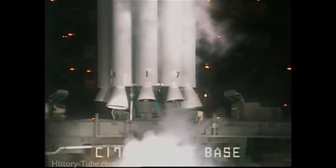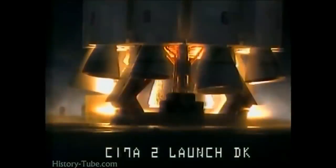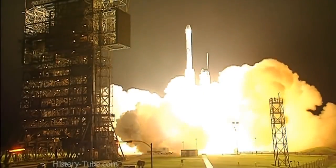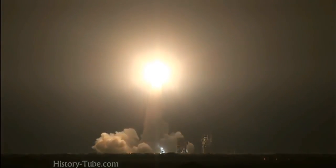7, 6, 5, 4. Main engine start. 2, 1, 0, and liftoff of the Delta II rocket with Phoenix, a distant science outpost seeking clues of the evolution at the polar region of Mars.